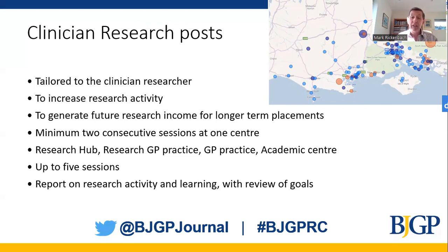And their aim is to increase research activity. This is important because that will then generate future income for longer term placements for these individuals if they wish to carry on in the arrangement they've set up. Again, a minimum of 2 consecutive sessions at one centre to get them involved in that centre and research active. And there's a range of centres.